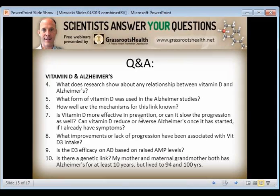Great. And number 8 is, what improvements or lack of progression have there been associated with vitamin D3 intake? And that might be similar to the ones before, but if there's anything new.